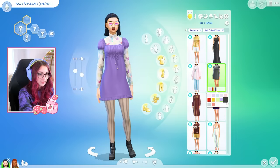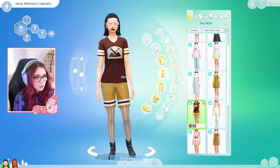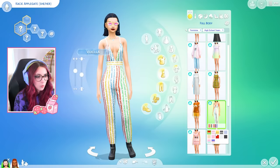Oh, that is so cute. The butterflies. She's on fire. Oh, it's a graduation robe. Yeah, so cute. Oh, this is cute. Okay, we got another uniform. Wait, what's with the pickaxe? Minecraft, what are we doing? What do we have here? I kind of like it. It definitely took me by surprise.